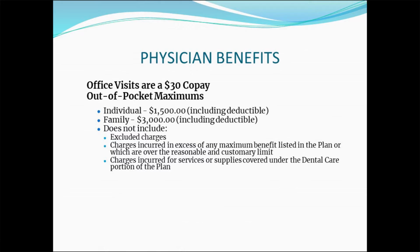This does not include any excluded charges, such as charges incurred in excess of any maximum benefits listed in the plan or which are over the reasonable and customary limit, and charges incurred for services or supplies covered under the dental care portion of the plan.